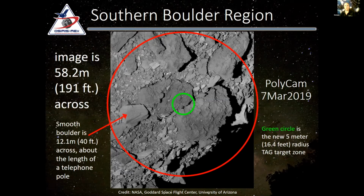Thankfully, the Lockheed Martin Navigation and Flight Dynamics team early on determined that they could accurately maneuver the spacecraft to a circle only 5 meters in radius after all. That's the green circle. So right away, the science team was able to identify many regions that would fit this new criterion. They down-selected to a list of Sweet 16, then an Elite 8, and down to final sample sites.